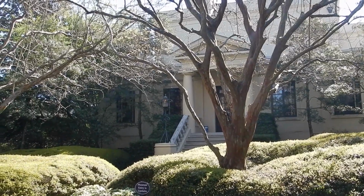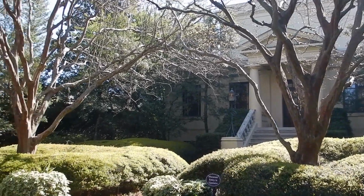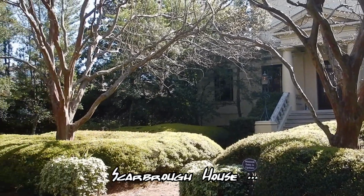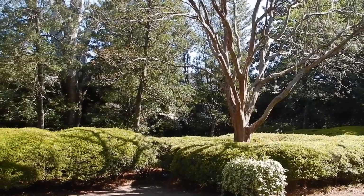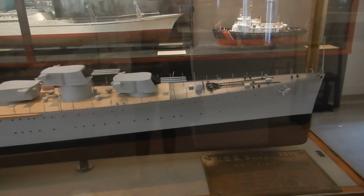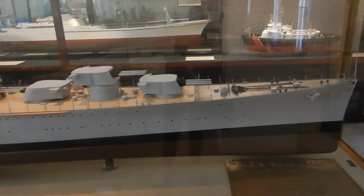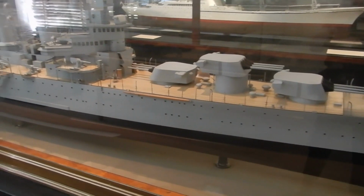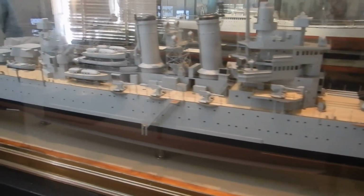Well, this is the Ships of the Sea Museum here in Savannah. It was a restoration of someone's house, and we're in downtown Savannah, and we've never been here before, so it should be interesting. This is the USS Savannah that was used in, well, not this boat, but a replica used in World War II. It was called a light cruiser, although it was a pretty big sized boat or ship.